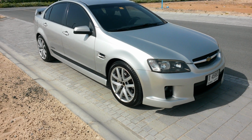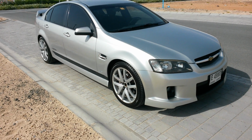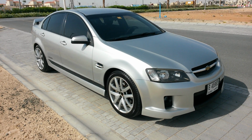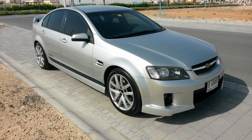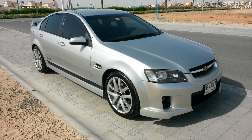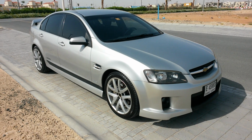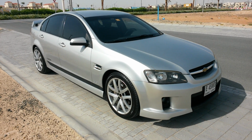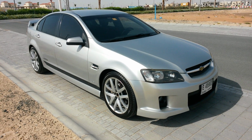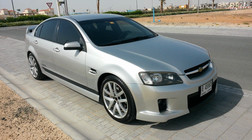A sleeper. What that means for those of you not in the know is that this car may pull up next to you, you might not recognize it. It doesn't have all the flash Ferrari and Porsche badges, but believe me, there is a monster lurking beneath this thing. 6 litre V8 rear wheel drive 2007 Chevrolet Lumina SS. This thing is good for 360 brake horsepower, and it really is an absolute animal.